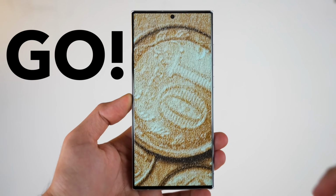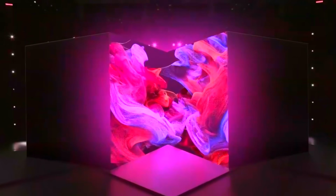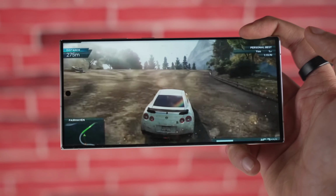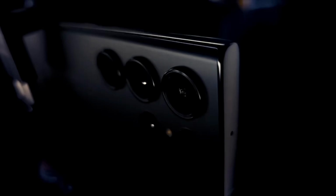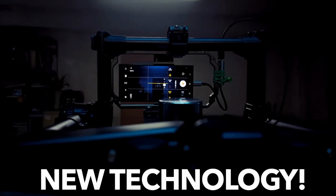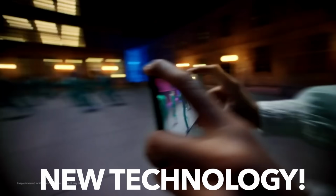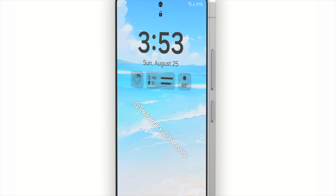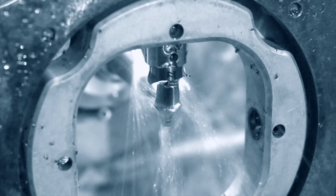Here we go! Big Samsung secrets are leaking left and right as we are approaching the official launch of what could be the biggest Galaxy S lineup we have seen of all time, the Galaxy S25 series. Samsung has officially announced a brand new camera technology that could change the smartphone zoom camera game forever, while also giving us a hint at a certain slim Galaxy S25 model.